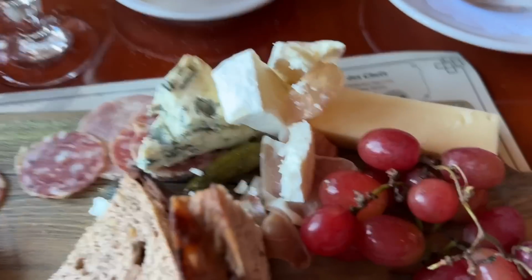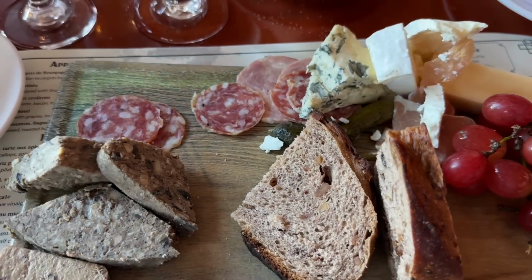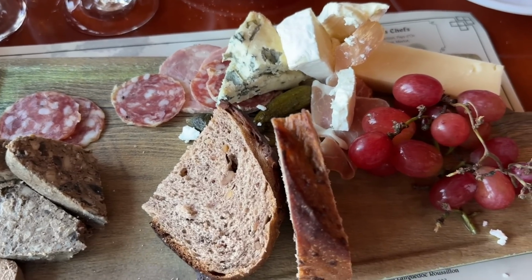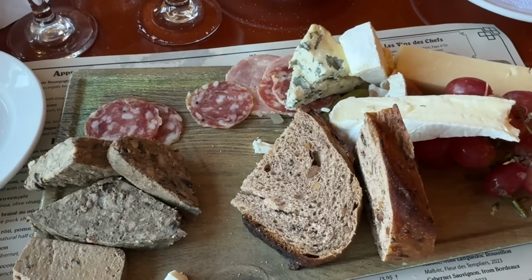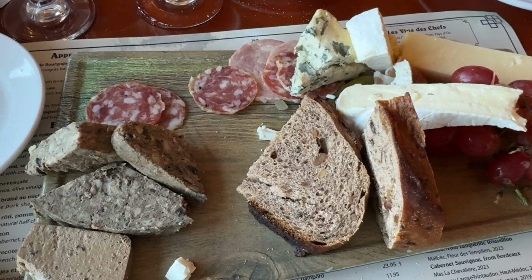You guys, I'm slowing down. There's that prosciutto down there, and it's so good. But yeah, it's a lot. It's really good though. This was just our appetizer, and I'm already like, whoa, that's a lot of food. So we have that other meal coming out. But yeah, just be aware. That's this charcuterie board. It's a lot.